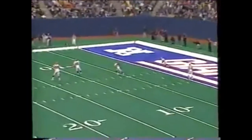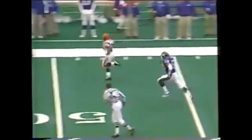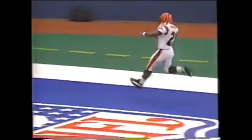And then the ensuing kickoff, Eric Bieniemy, 2 yards deep in the end zone, finds a hole, breaks through. Brad Daluiso is the only guy between him and the goal line. No problem. 102 yards and a touchdown. That's a Bengals team record. And Cincinnati on top by a score of 14-10.